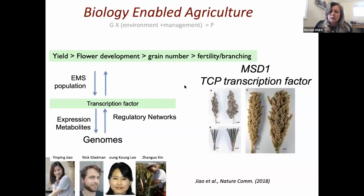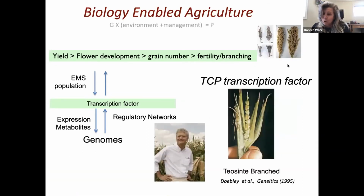So in looking at this, we were able to make new populations and do sequencing of those populations, and based on the segregation, we identified the gene involved in MSD1 as a TCP transcription factor. Well, the TCP transcription factor is actually an old friend. It turns out that the TCP transcription factor was identified as one of the transcription factor families involved in teosinte branched that John Doebley published in 1995.